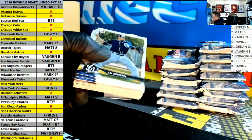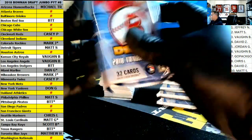Bowman's not the funnest break in the world to watch, but there are some monster cards in this set.